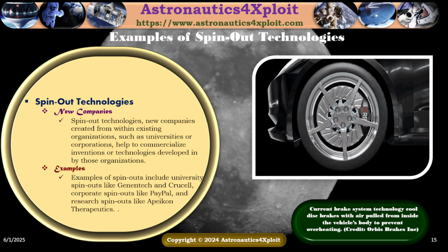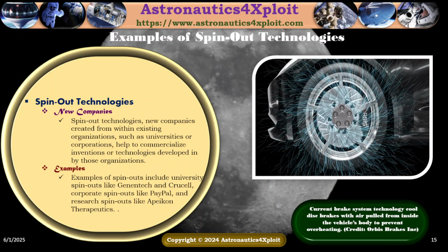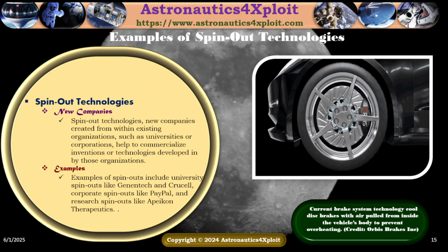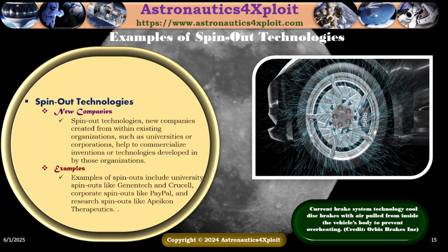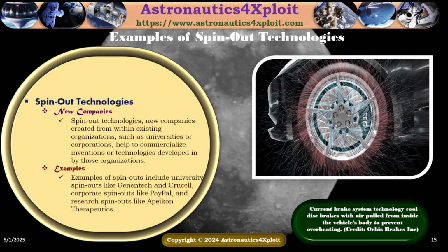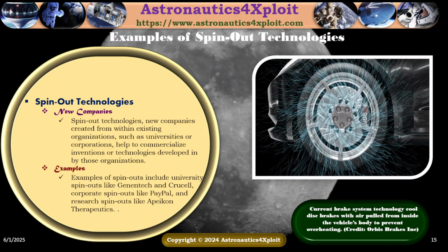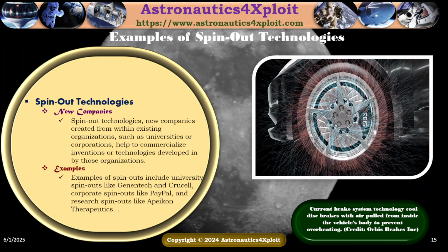Examples of spin-out technologies. Spin-out technologies are new companies created from within existing organizations. For example, investing in an organization helps to commercialize inventions or technologies developed by the organizations. Examples of spin-outs include university spin-outs like Genentech and Crucell, corporate spin-outs like PayPal, and research spin-outs like Apicon Therapeutics. The picture here illustrates a current brake system technology.